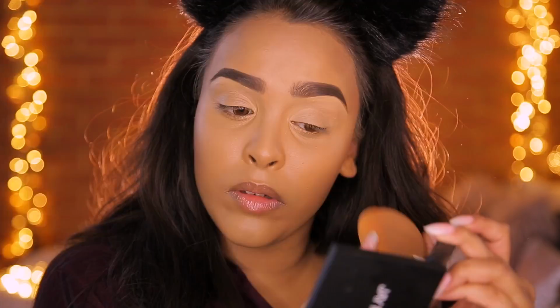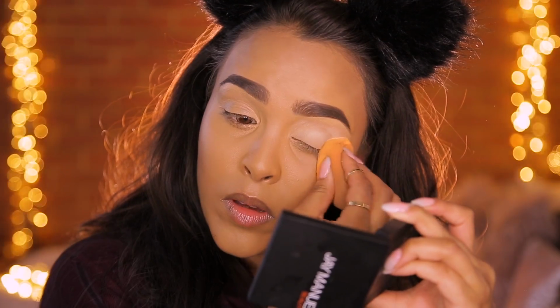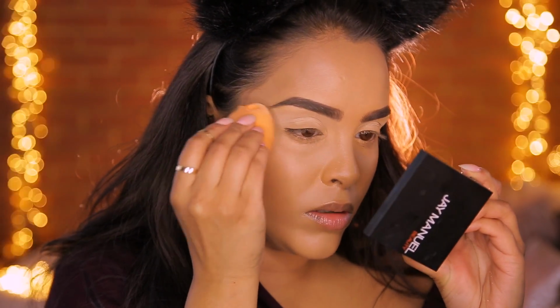And I'm going to use my damp beauty blender to do so. It's just going to soak up the product and then give us a blank canvas to start our eyeshadow. Now everything is primed and ready. We've got a completely blank canvas. We're going to start doing the eyes.